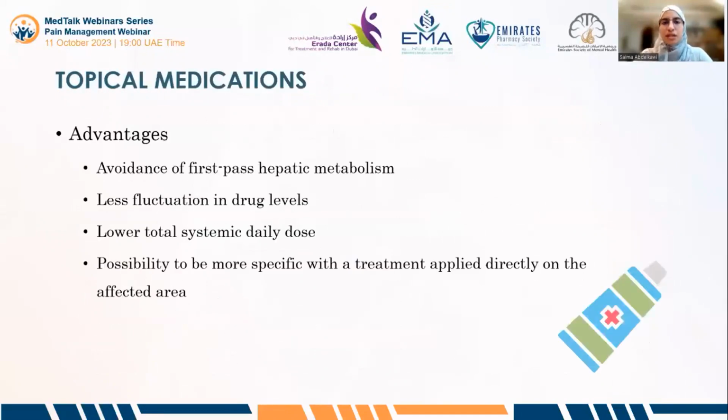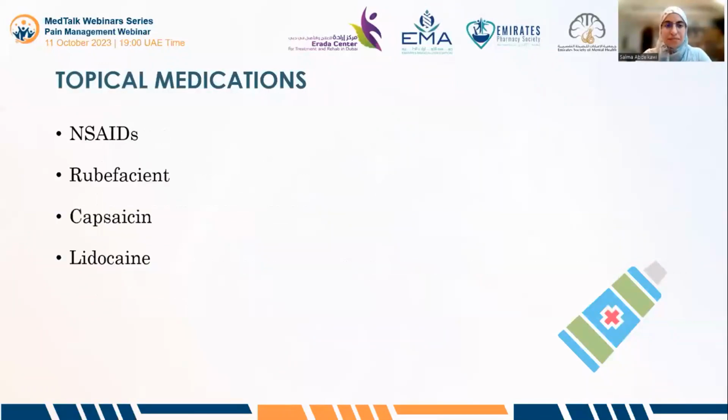One of the advantages of topical medication use is, first of all, to avoid the first pass hepatic metabolism that we sometimes experience with medications when they are taken systemically or orally. We also have less fluctuation in the drug levels being given to the patient, and we are able to use a lower total dose. It also allows us to be more specific, with the treatment being applied directly to the targeted area, for example, directly onto the painful shoulder, knee or hip. So it allows us to be more specific with our treatment.